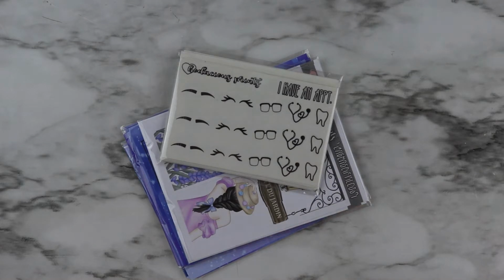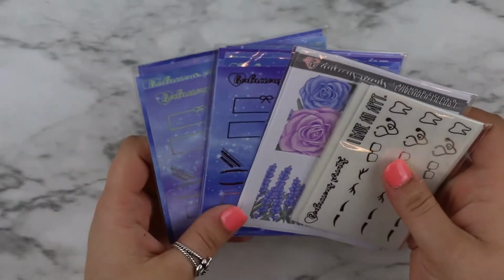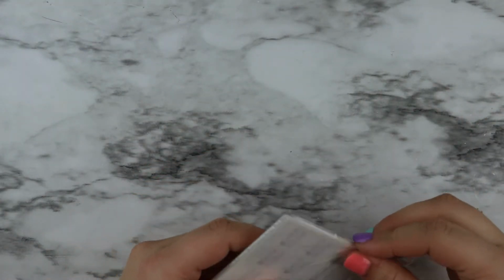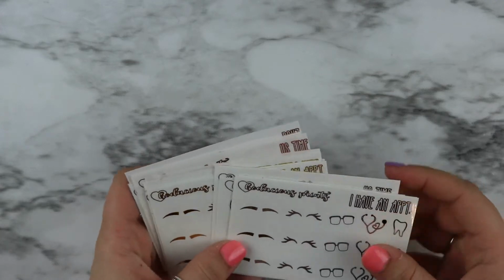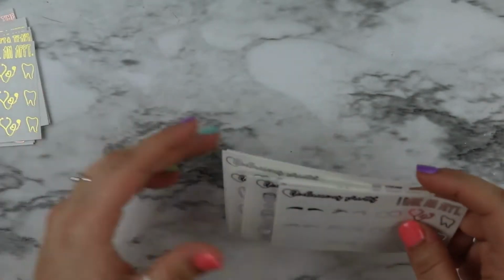Here we go. Oh, this is her $2 Tuesday and $1 Wednesday. I'm so excited. Okay, so hang on. So for the $1 Wednesday, these are the sheets that I picked up. So I think she has them split by foil. So let's go over my silver first.